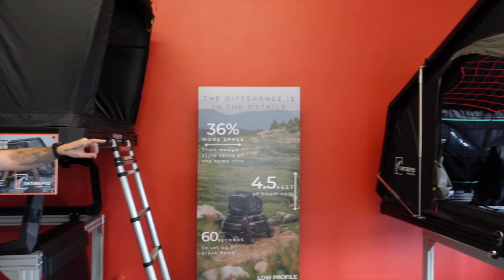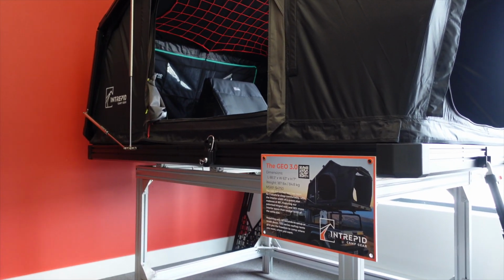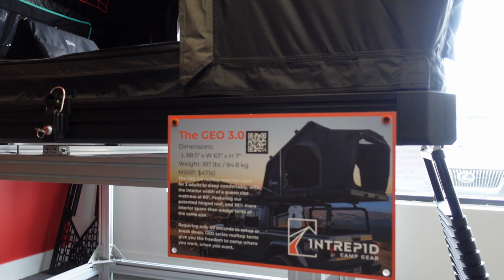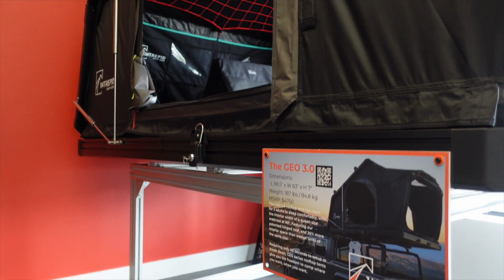Yeah, so over here on this side is gonna be our largest tent. This is our Geo 3.0. We made this for smaller families, or honestly couples that are looking to have a little extra room. I'd say this tent is gonna be better for full-size trucks or SUVs as well.